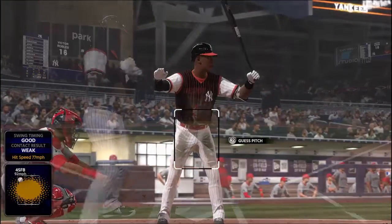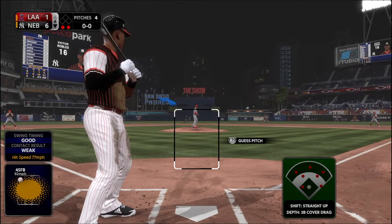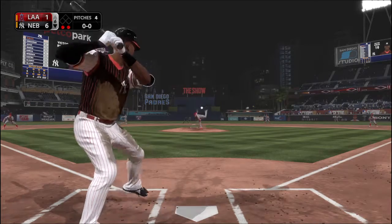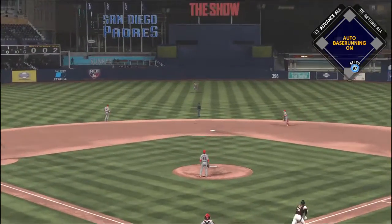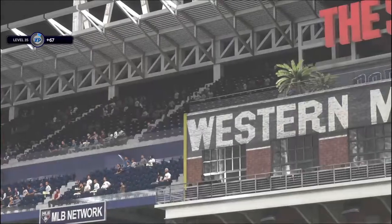Digging in and looking for more, Victor Robles. He reached on a single last time and later wound up scoring. He's ready. Here's the first offering. Hit in the air out to center field, and he'll get there in plenty of time to put this one away.